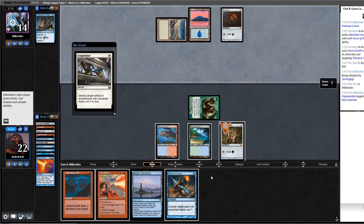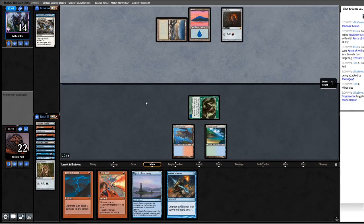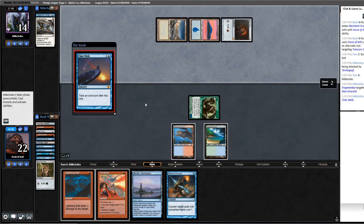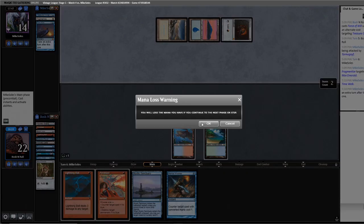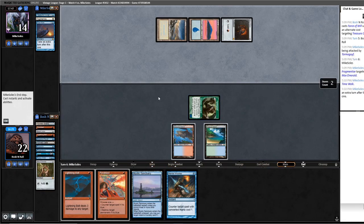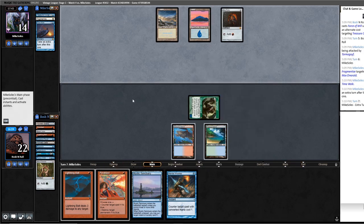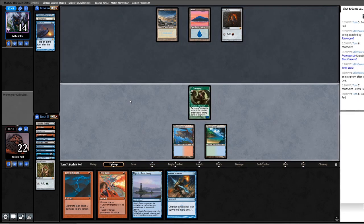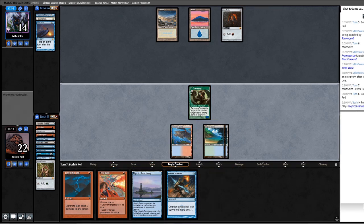Fragmentize. I'm not going to fight over that. I'm not going to fight over that either. I just don't care about that. All right, passing the turn again. This is where Vintage is a lot different than Legacy because there's not a lot of answers to just a big idiot. It is likely that this Tarmogoyf goes coast to coast.